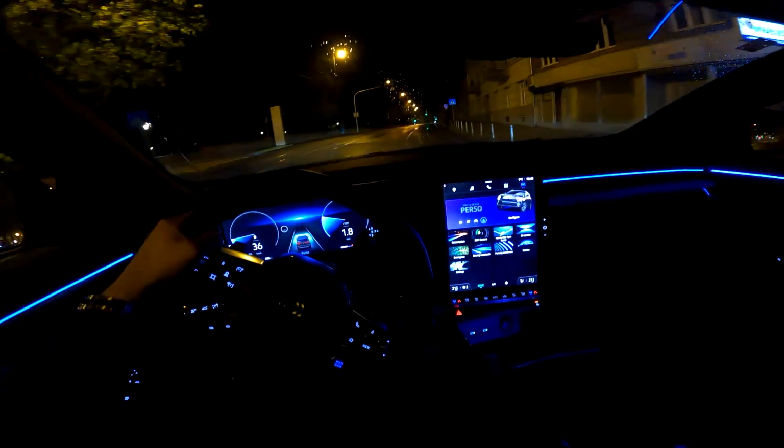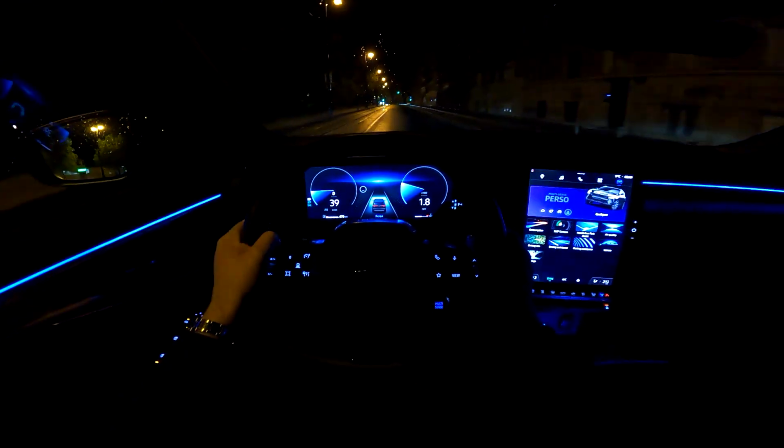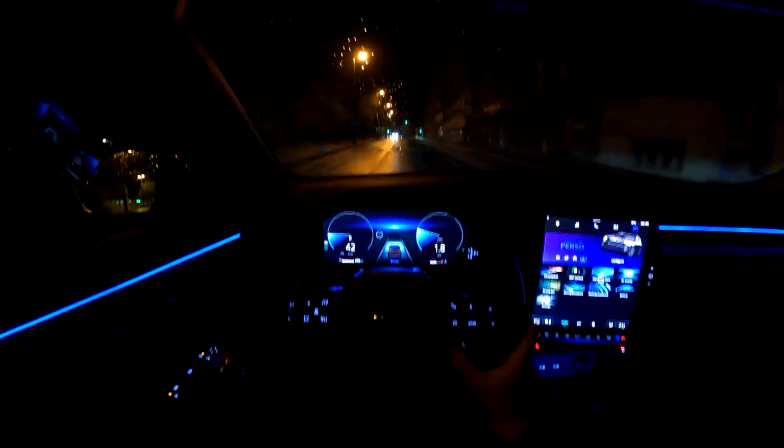And I want to hear your thoughts regarding the powertrains. So all powertrains are electrified, but which one would you go for?